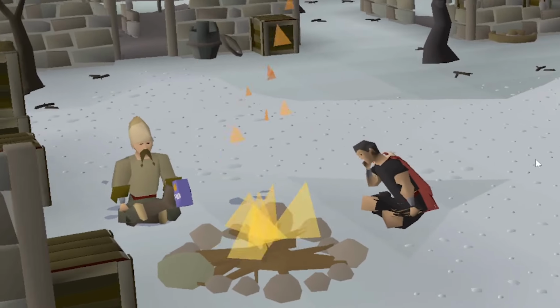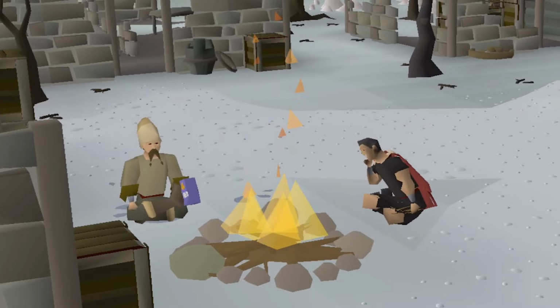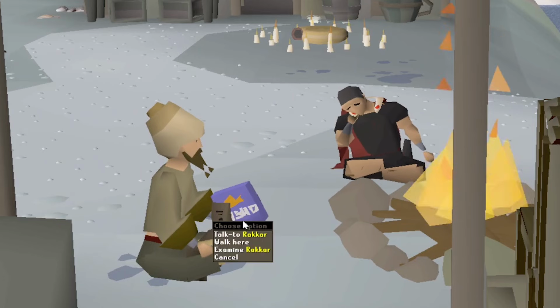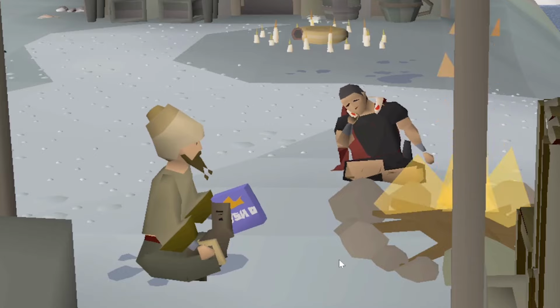There's only one sign of life, who is named Rakar. When you talk to him, he speaks gibberish, and is just holding a box of fish food, which I'm guessing is how he's staying alive.